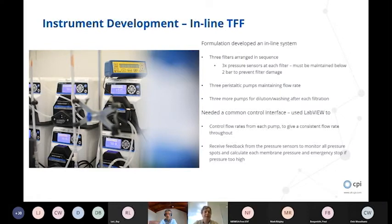But we can control the flow rates from each pump, so we can independently change what each pump is doing. So depending on the flow rates that we have, the solvent is mixing at a different ratio. It also receives feedback from the pressure sensors. So there's an emergency stop built in the LabVIEW code, where if one of those pressure sensors gets to a particular point, it will shut the whole system down in order to prevent damage to the filter. So it's a fairly basic sort of interface that we put together, but it works quite nicely in terms of being able to run an independent piece of equipment in a controlled manner.